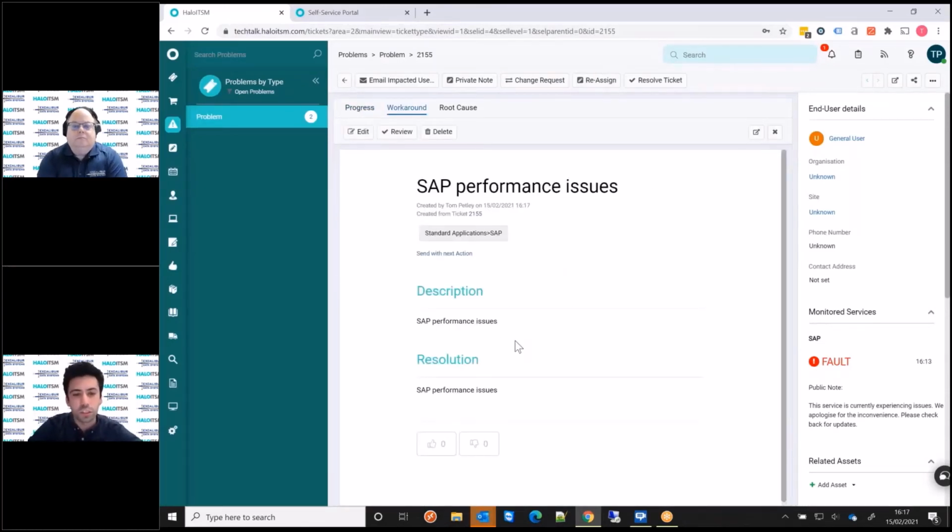And I should have shown you that last shot. You can put screenshots, you can put, maybe there's a Microsoft video on how to work around an issue before they release a patch or something like that. You can embed the video in there, and you can actually even send this off to your users as well. So you can send this to users and present it on the portal as well. So there's loads and loads of different options available to you.